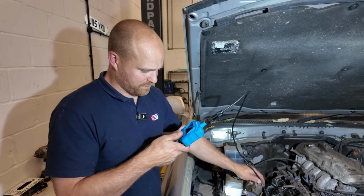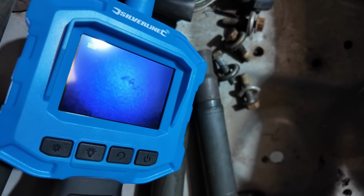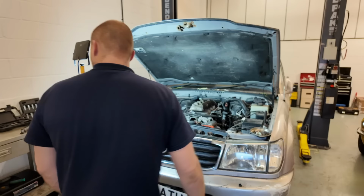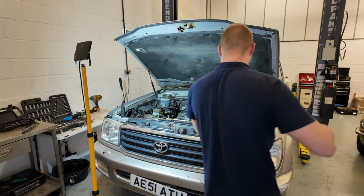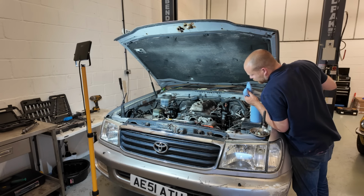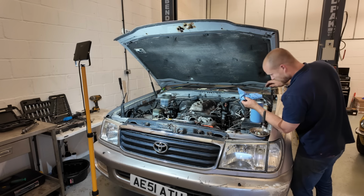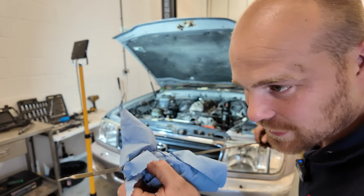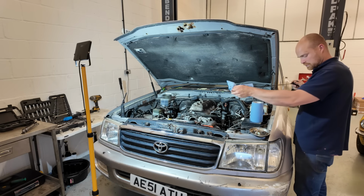So I whipped out my cheapo camera and poked it into the engine to inspect all of the cylinders. And what I saw really surprised me. I couldn't see any evidence of damage. You know what, I haven't even checked to see if this car has got any oil in it. Let's have a look. Yeah, not only is it over full, but it doesn't smell like there's any fuel in it, and that oil is extraordinarily clean, as in, that looks like absolutely brand spanking new oil.